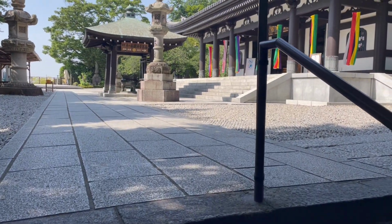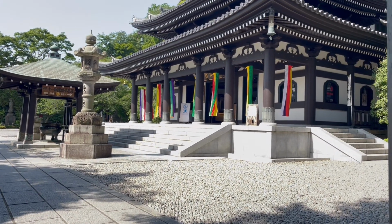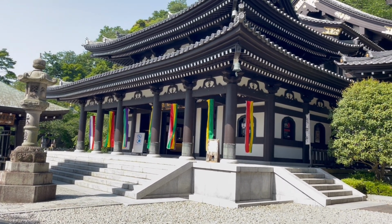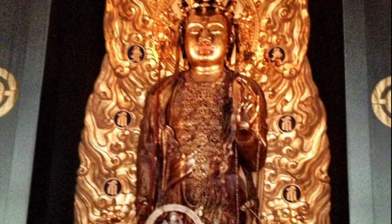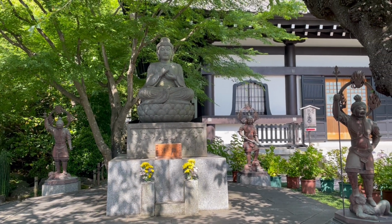After exploring a bit more, I headed up to the Kanagawa Hall. Inside this hall is a 9-meter tall statue. Unfortunately, I was not allowed to take pictures or video, so here are pictures provided from the internet. You can't really understand the size of the statue unless you're seeing it in person.